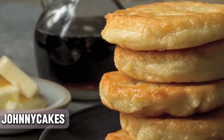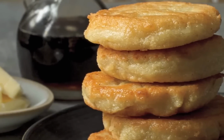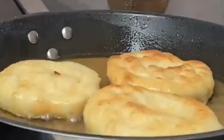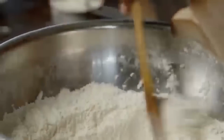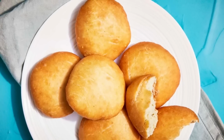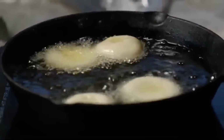Johnny cakes, a traditional American dish, dates back to the early colonial period. They are typically enjoyed as a breakfast or side dish, offering a hearty and simple meal. The dish is made with cornmeal, water, and salt, forming a batter that is fried on a griddle. Traditionally, Johnny cakes are made with stone-ground white cornmeal, which gives them a unique texture and flavor. These cakes are cooked until golden and crisp, then served with butter, syrup, or other toppings.